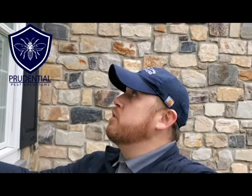Now another option that you have, if you don't want to use any blocking agent, is you can actually move the shutter out from the wall a little bit. And I know that sounds counterintuitive to keep animals out, but when there's a lot more airflow behind those decorative shutters, bats definitely will tend not to go there because there's just too much airflow. It's not a safe place.